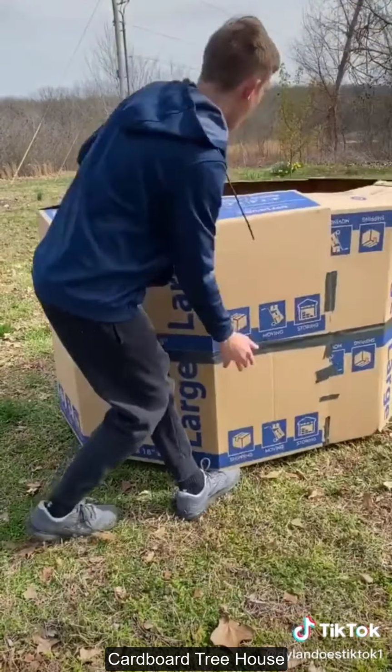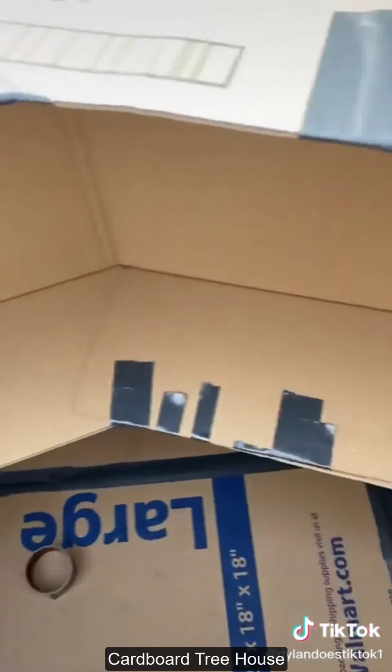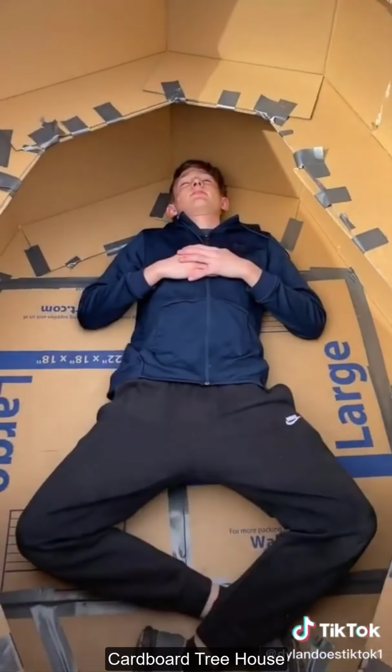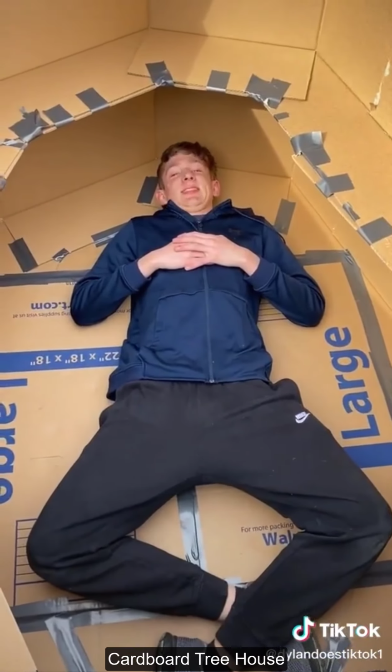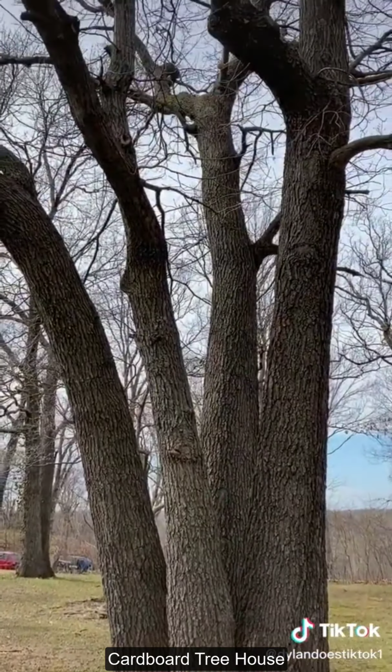Then flipped it over and got in it to add more cardboard to the base. And after I did all that, I decided to lay down and take a break. And it was done and ready to be put in a tree.